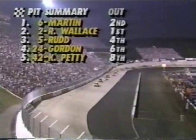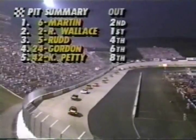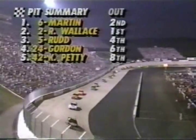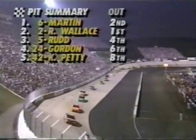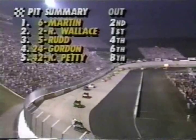Mark Martin went in the lead. He came out second. Rusty Wallace, who was running second, came out first. Ricky Rudd third is fourth. Jeff Gordon went in fourth. He's now sixth. And Kyle Petty went in fifth. He came out 8th. That's really the victim of pitting on the backstretch. Yeah, but that's still not bad.